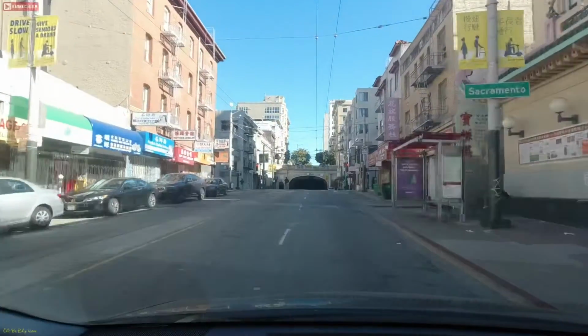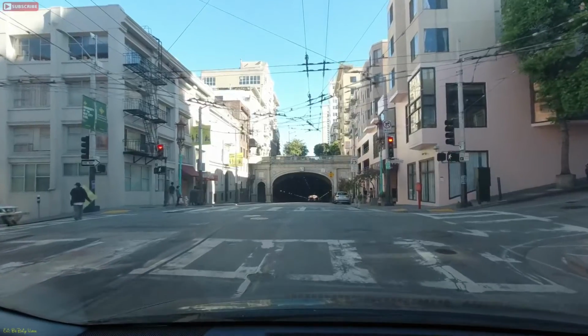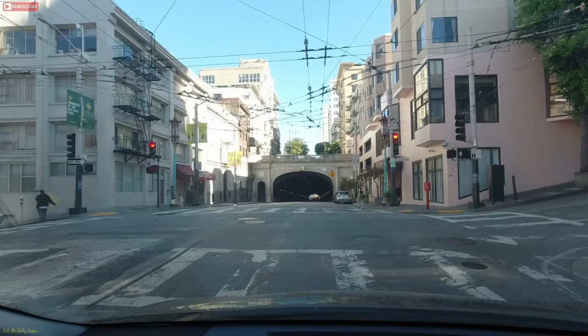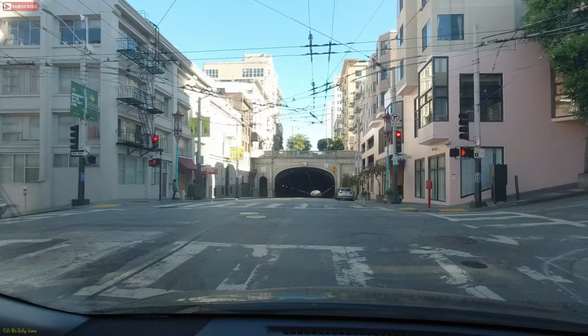But now you're going to see the Stockton Street Tunnel. Unlike the Broadway Tunnel, this is a two-way tunnel. There's 2 directions. The Broadway Tunnel has one direction going eastbound and one direction going westbound. So this one, you have one going northbound and one going southbound, but it's one whole tunnel. I'll give you more history about the tunnel in the future because I do plan on doing a walk through these tunnels. These are the 2 pedestrian tunnels in San Francisco that you can walk through.